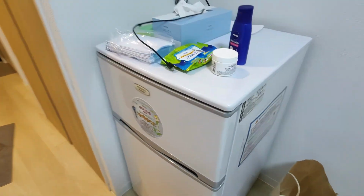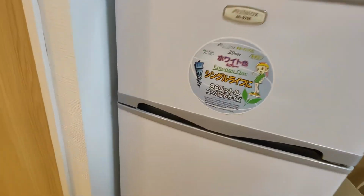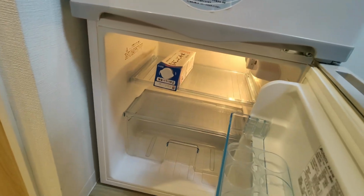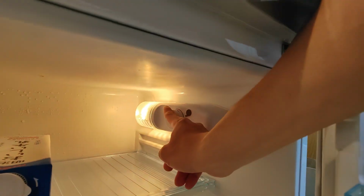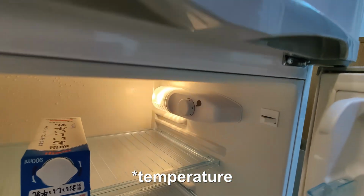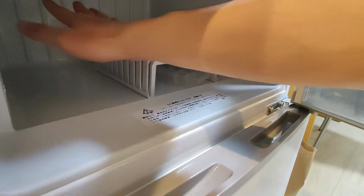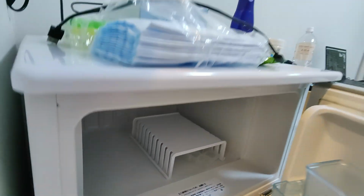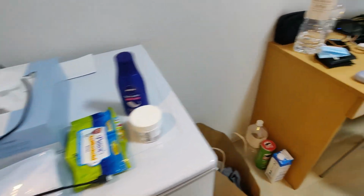Right, there is a fridge here. So I just have milk there. That's about it. And you use this to control your milk. Nothing much to it. This is a freezer and it's actually cold. I don't use it, but yeah. I use this as small storage and as a shelf.